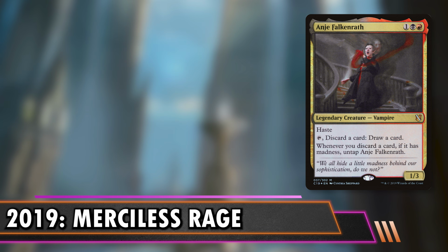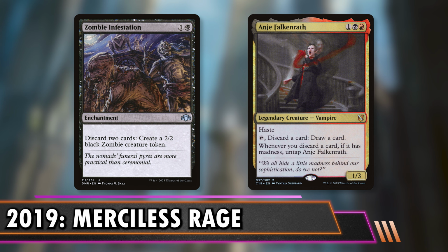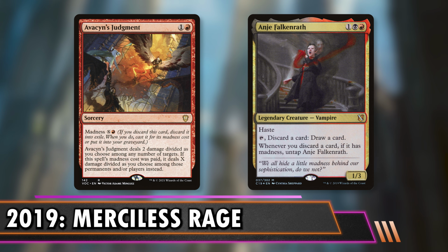It had stuff like Bone Miser in it. With Anya, it just kind of lets you go off. There's enough madness cards to just make it work. You can also use Zombie Infestation if Anya's not around to discard stuff. And then Avacyn's Judgment can just kind of be a madness card. It's just an example of one of the many replaceable and sometimes castable madness cards that help this deck function.